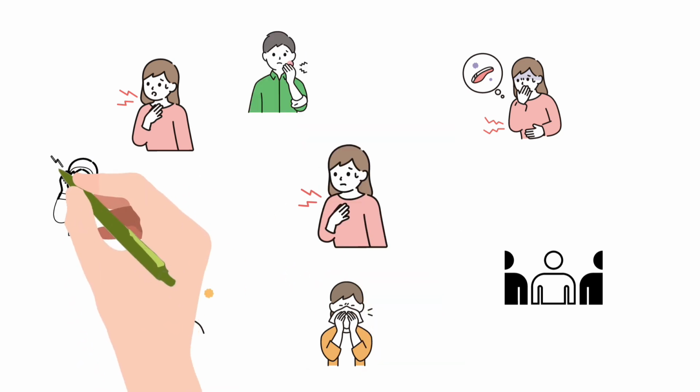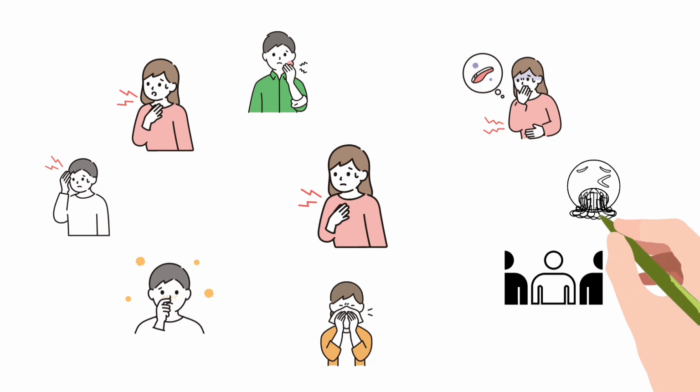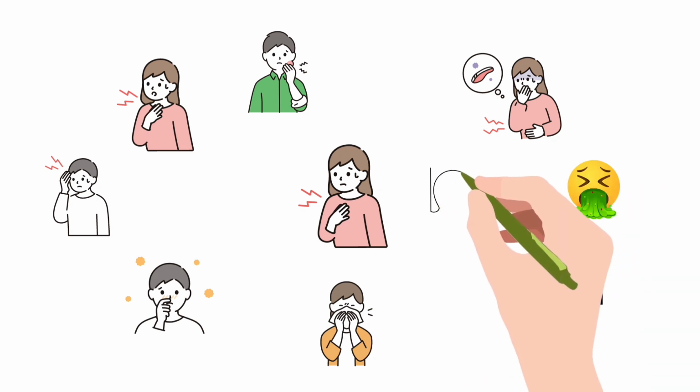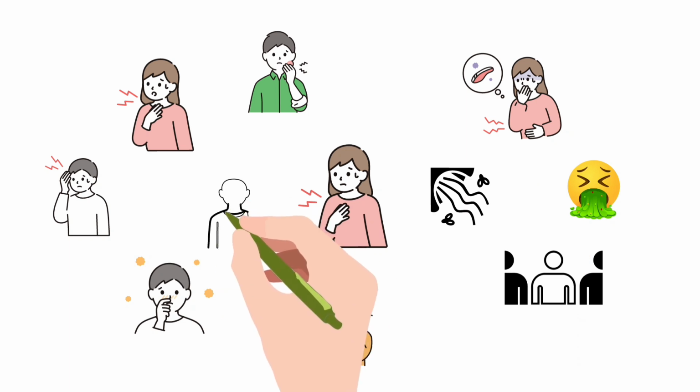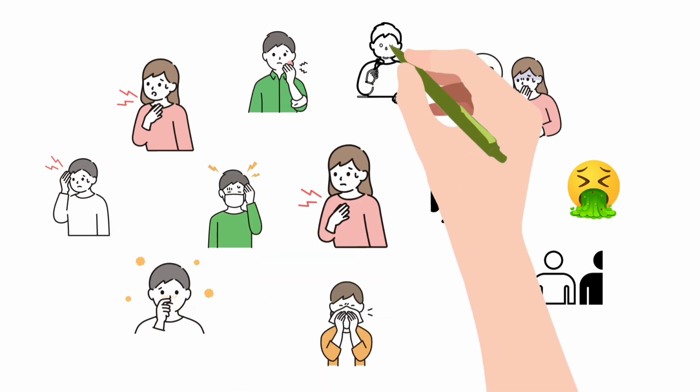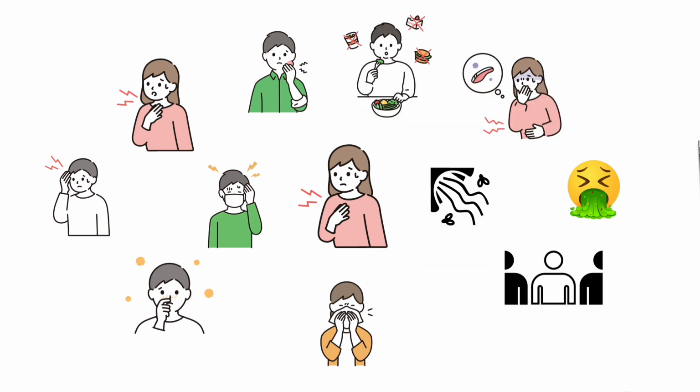Celsius, 101 degrees Fahrenheit. Redness in the throat or the appearance of white patches. Swollen tonsils. Ear pain. Bad breath. Nausea and vomiting. Headache. General fatigue and loss of appetite.